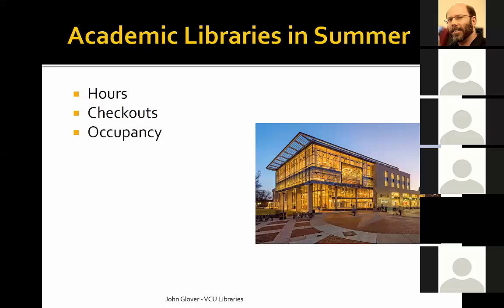If you haven't spent much time on campus in the summer, you may not know it can be the best time to get research done because there are simply fewer people here. At times, in the library, you can be walking around and have an easy choice of computers or chairs, whereas, as you know, sometimes during the height of the fall or spring semester, you might not even be able to get a computer very easily.